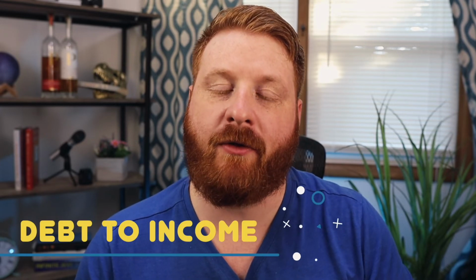Now, the other major factor is your debt to income ratio. This is how much of your income is going towards debt each month. A lender is generally only going to be able to approve you for 45% of your income going towards debt, including the mortgage payment that you have now.